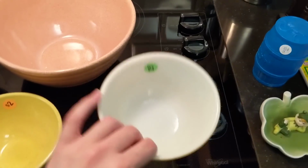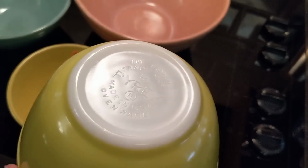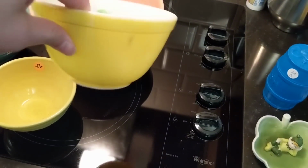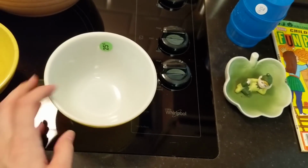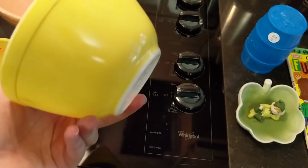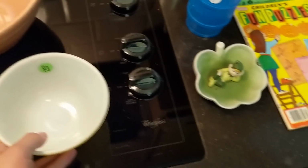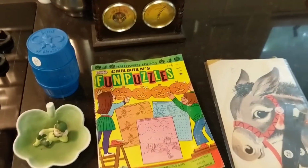I also grabbed this here. It's 25 cents, a little yellow Pyrex bowl, trademark. So this is probably from the 60s, and it's in overall nice shape. I'll just slap this in the booth for a couple dollars, maybe $5, and we'll be good to go on that.